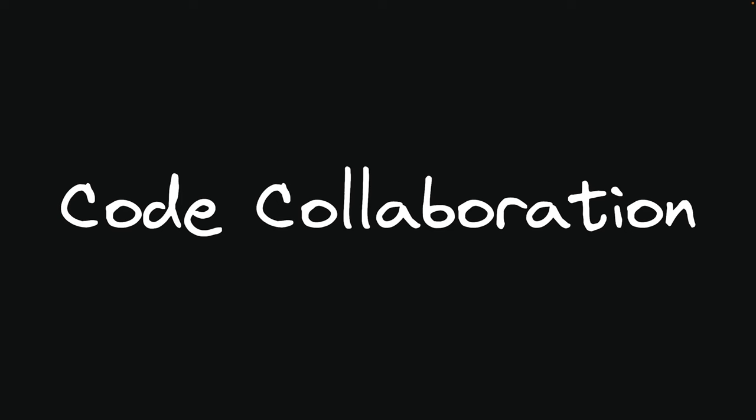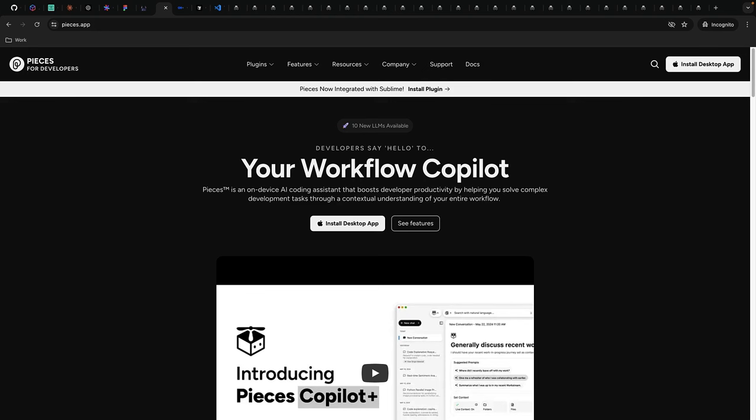AI is also changing how we collaborate on code. Pieces for developers is a tool that helps you save, share, and reuse code snippets more efficiently. It uses AI to tag and categorize your snippets automatically. Currently, it is free for all users, which is a great opportunity to try it out.